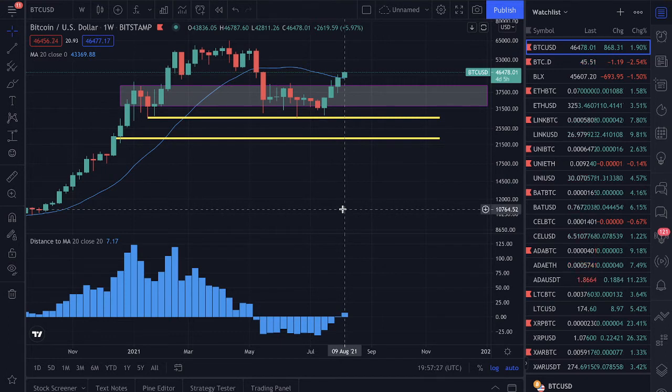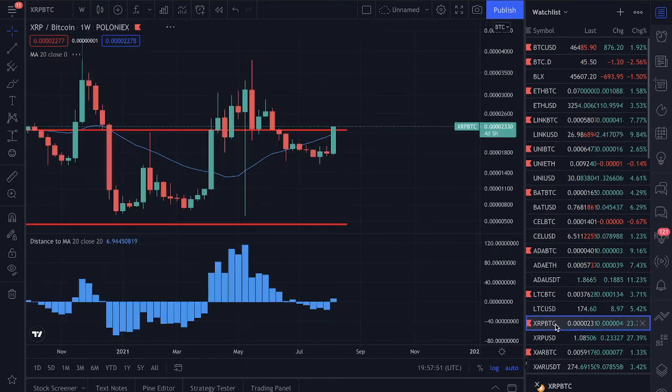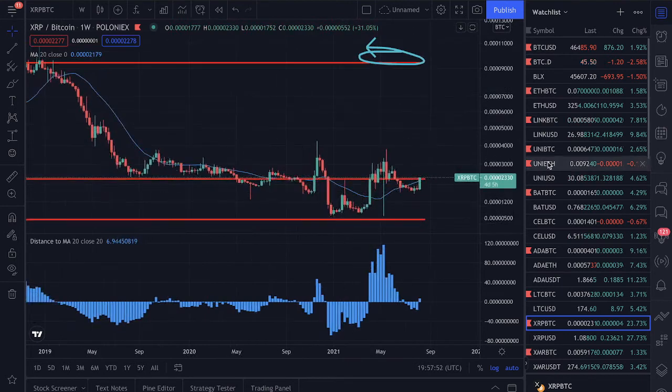It's about roughly 6% above, but we haven't yet had a close above the 20-week moving average. So let us wait until Bitcoin closes above the 20-week moving average. We'll revisit in about a week, or four days rather. And then from there, we'll take a look at Bitcoin, and if that box has been checked, then I'll start probably getting pretty bullish on XRP.